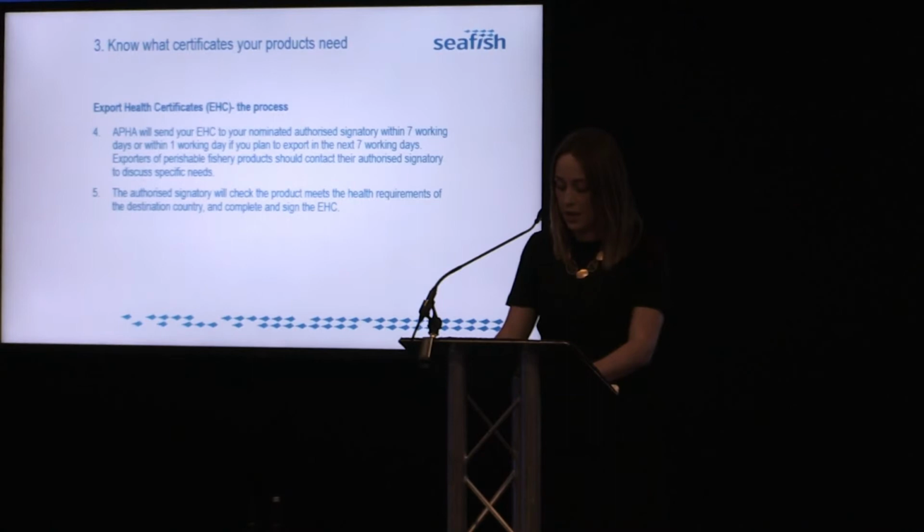It's advised that exporters contact their nominated signatory to discuss any specific needs, and that's quite crucial for perishable fishery products. The completed export health certificate, as I mentioned previously, will have to go with the product, and the authorised signatory will send the final copy to APHA. Now, a new certification system is due to be launched in summer this year, so after all that I've just discussed, it might all change in a few months' time.